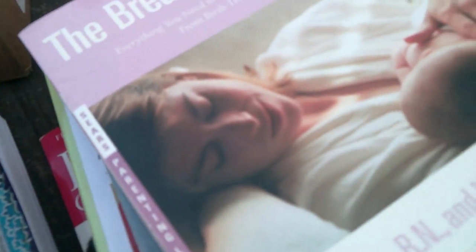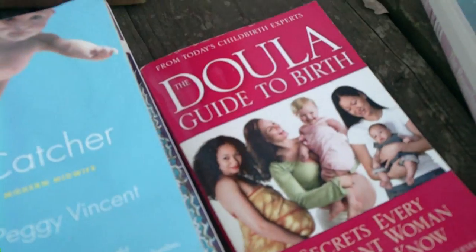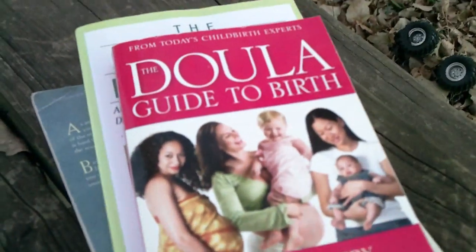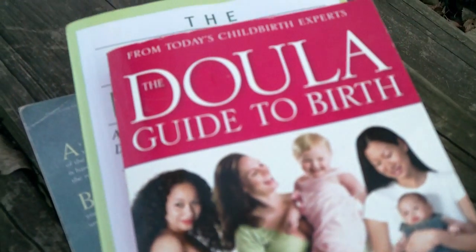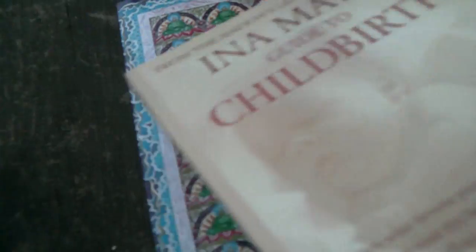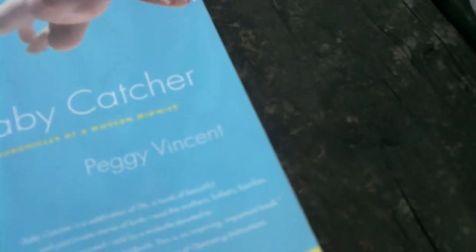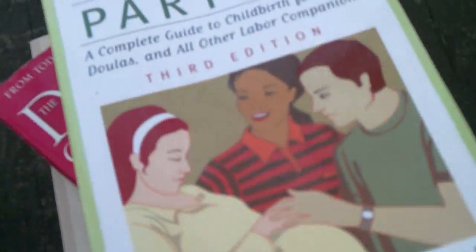So those are basically some of the books that I have that I thought I would share in case anyone is trying to figure out books to read during their pregnancy. Sorry, scatterbrain today. And so I thought I would share those. So there they are again.